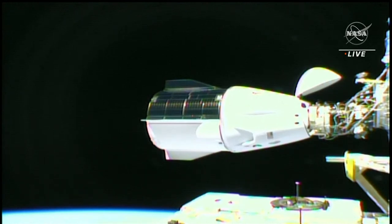Dragon, SpaceX on Dragon to ground. Permission to come back on board with cameras when able. SpaceX Dragon, just stand by for a few more minutes, please. And no rush, Kayla. Just wanted to check in.